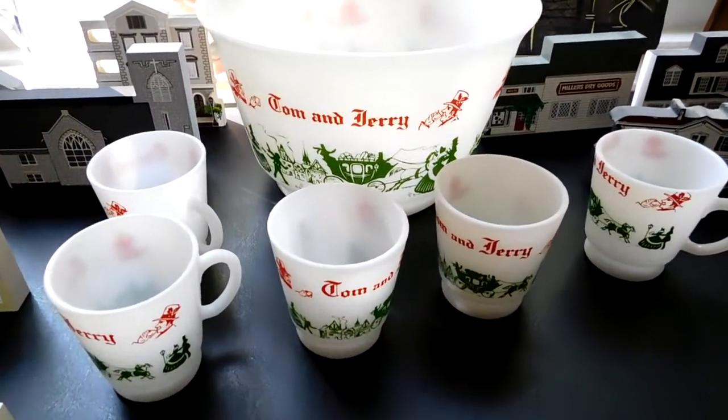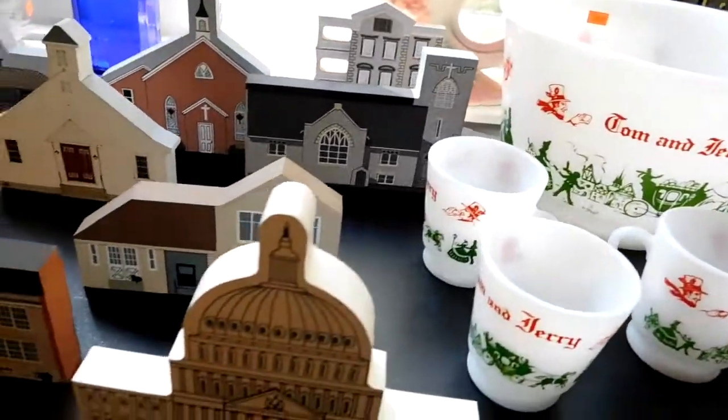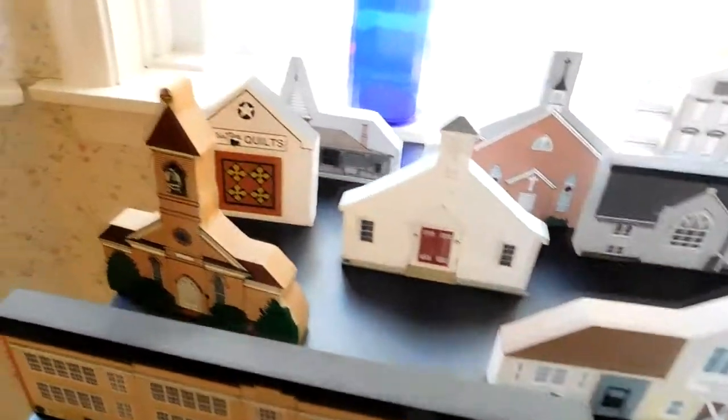That's a nice old retro punch set there. And you like these cats meow things? We've got a lot of them.